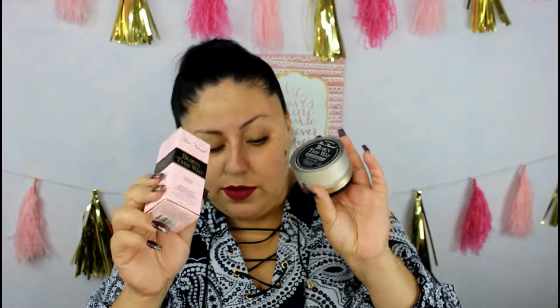So yeah, I have the setting powder and the foundation, which I'm really excited about. Hopefully I'll be picking up their setting spray pretty soon. But for now, I'm good with what I have. I love these two.